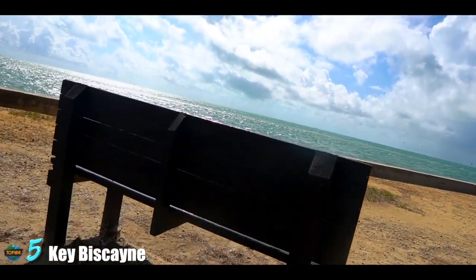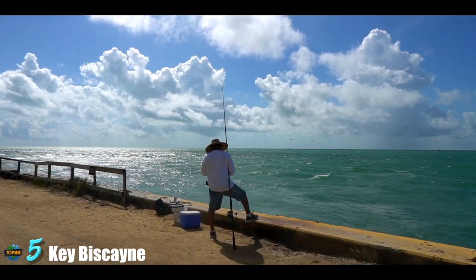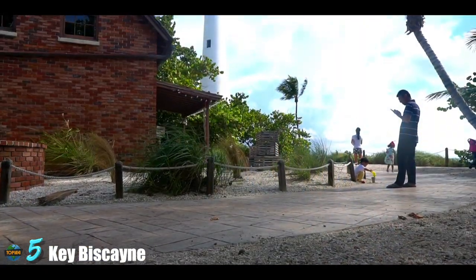This island oasis offers plenty of fun and free things to do, such as enjoying the famous clean waters and engaging in laid-back beach activities, or you can join the locals for some fishing. There is also an attractive lighthouse that you can visit.